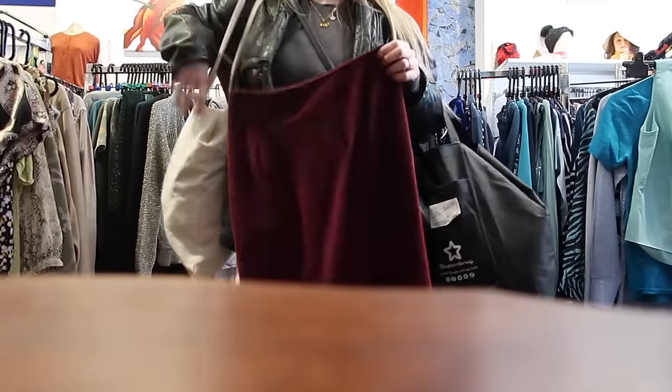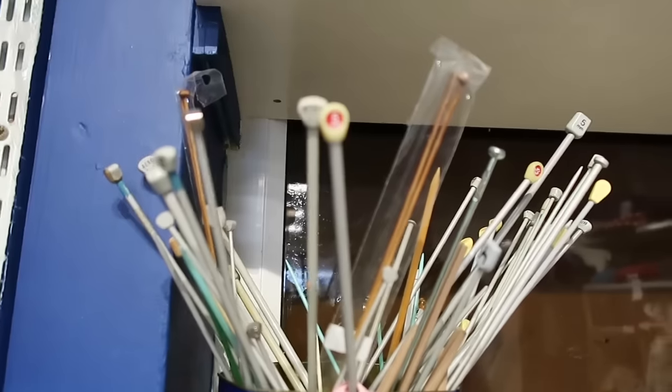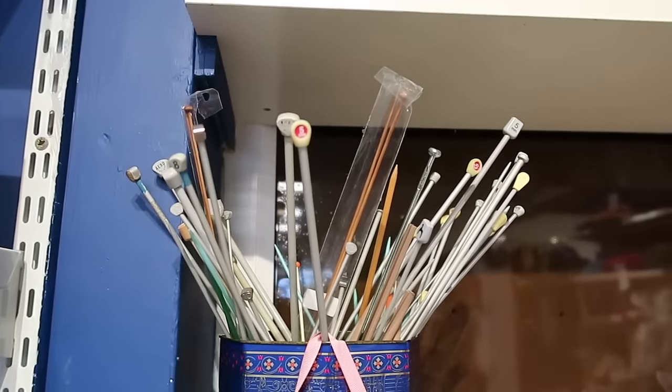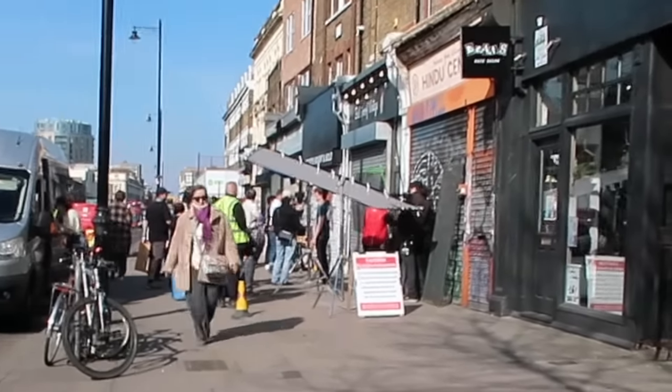So I had a little bit of a browse. The homeware section, I spotted some knitting needles, which is always fun. If anyone wants to get into knitting, you can normally find yarn and needles in store. Whenever I come on a shopping day out, there's always filming going on. I don't know what's going on here.